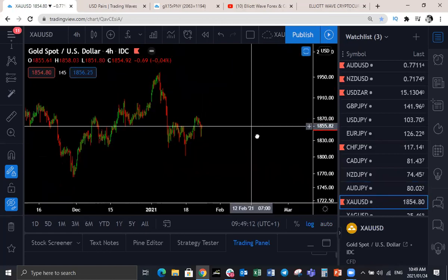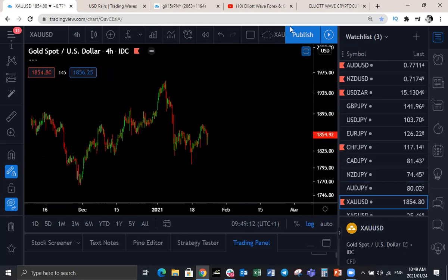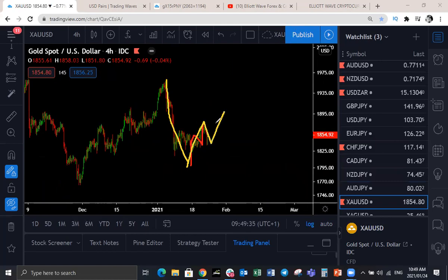Gold. So similar to Euro US dollar last week, gold, we had made a pulsing move to the downside. You can see that it was 5 waves to the downside. So we expected a pullback. So far, we've got a lower degree pullback in 3. We've got 1, 2, and 3. That is the expectation. Maybe another push to the upside here before we drop.